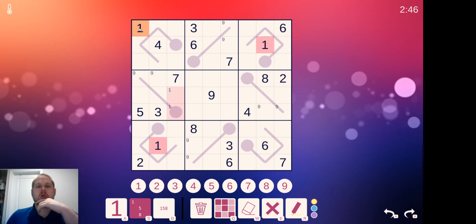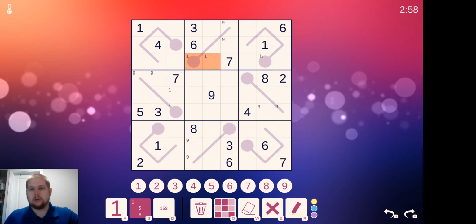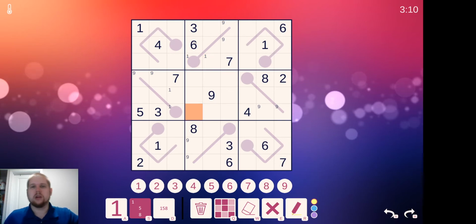Similarly, if we look at 1s, obviously if we put this note in here, nothing special. This is just a normal Sudoku note that we'd be able to make and say it's in one of these 2. However, is there something else we can do? Doesn't actually look like it. Oh, okay.